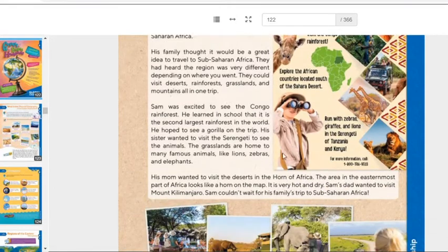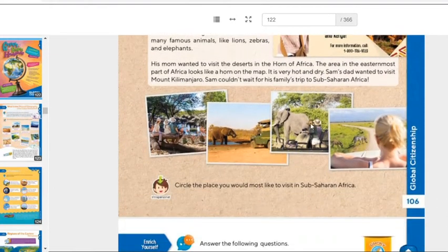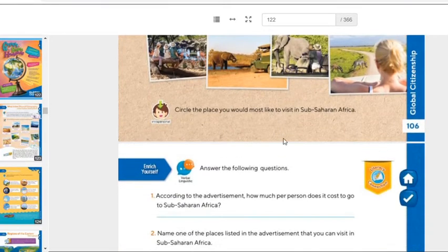So now that we have read this, I want you to tell me, and in these images, circle the place you would most like to visit in sub-Saharan Africa. Igual, mándenme ahí un texto diciéndome por qué les gustaría visitar ese lugar que seleccionaron, right? So tell me, which one would you most like to visit?